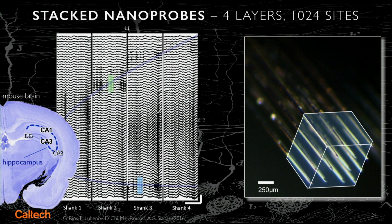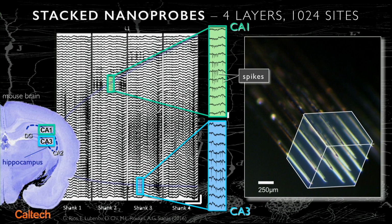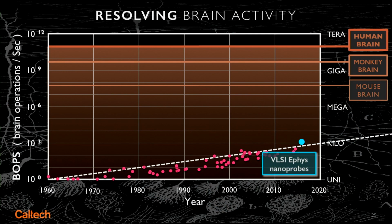And in this past year, we've gotten our first data with this new generation of probes. This shows data taken here at Caltech deep in the brain of a mouse in the hippocampal region, CA1 and CA3. And you can see individual neurons spiking on individual channels.